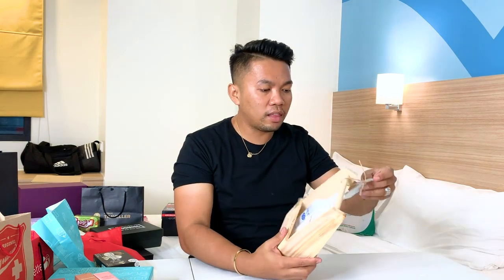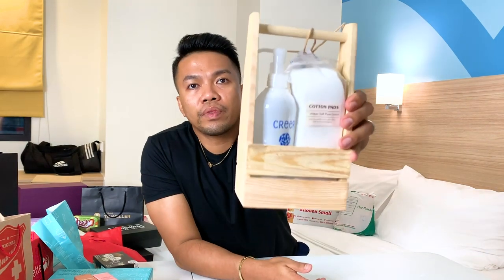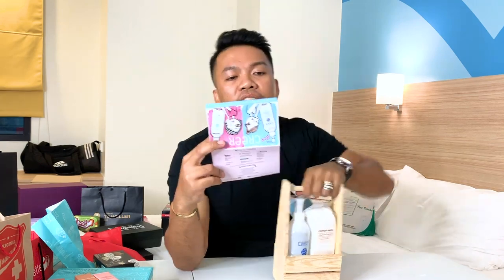And then ito, I got this from Clear. Clear is a micellar cleansing water. Maganda siya pang isang test. Bawal matulog ng madumi ang mukha. Tatandaan natin yun, guys. Okay?